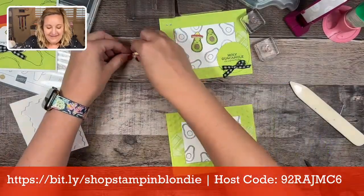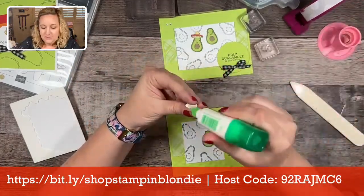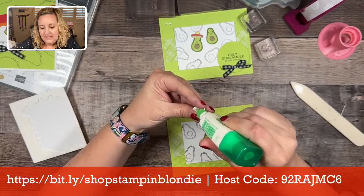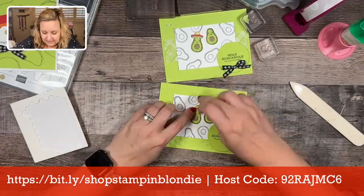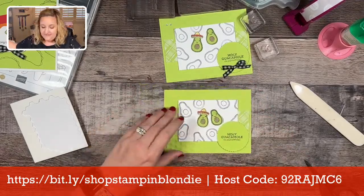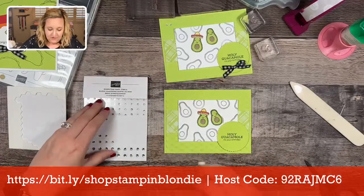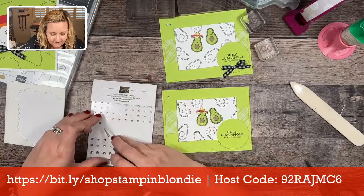Okay, this little hat I'm gonna glue on with multi-purpose liquid glue. So you just need a tiny little bit back there, and then stick it on one of the guys. And then as a final touch, we're gonna add some rhinestones. I'm just gonna add 2 in the upper left corner.